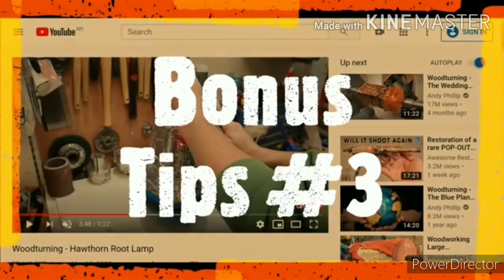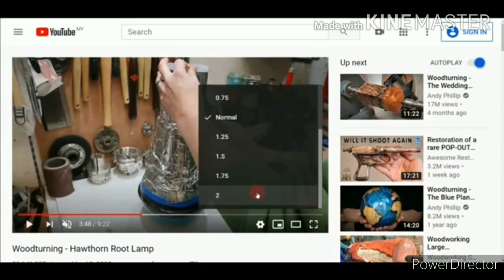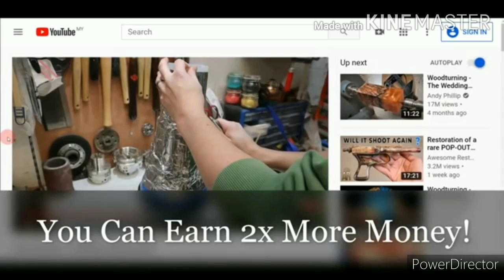So right now I want to share with you another bonus tip. When you click on these gear settings right here, you can actually change the playback speed to double, so you can play the video much faster. That means you can watch a 30 second video within just 15 seconds because the speed is double right now. And that allows you to earn double your money in a shorter amount of time.